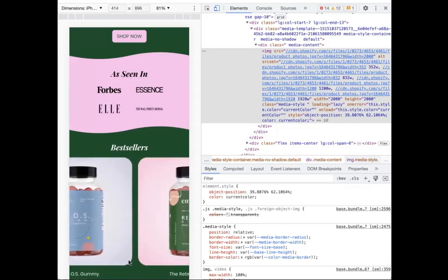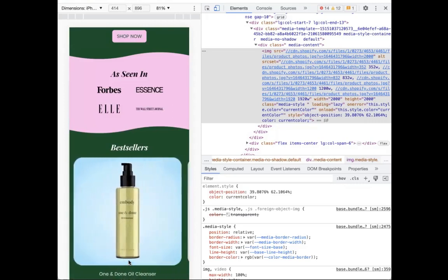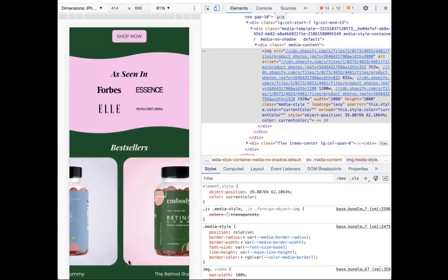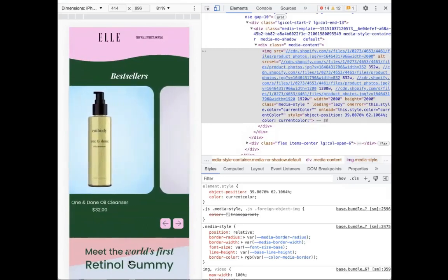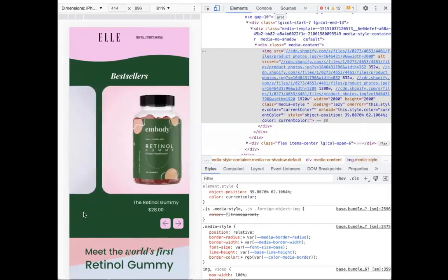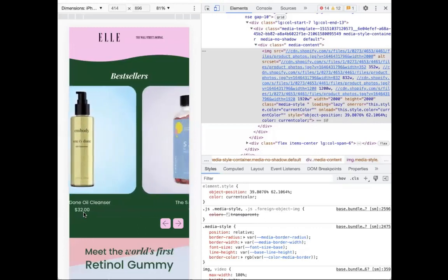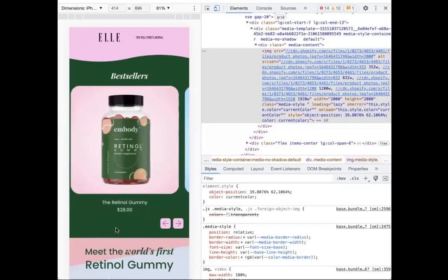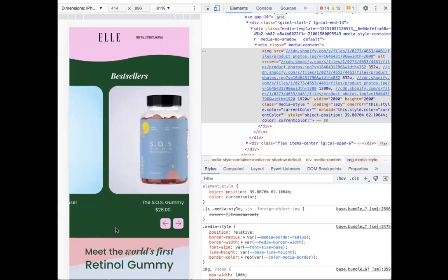But when it comes to anything that's actionable, the best rule of thumb I can give is if there's an action to take, it should never, ever, ever be moving. Because you're tracking with your thumb and you're just, in this case, not giving them enough time to even read this. It's a couple words, but that SOS one that just went by, I'm reading SOS gummy. I don't know what the heck it is. I don't know what it's for. I don't know anything about it except the title. And especially because it's moving, I can't even look at the packaging and learn more. So in general, it's just not communicating clearly enough.